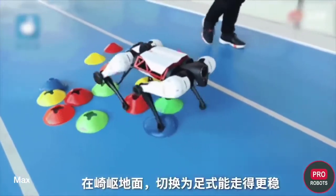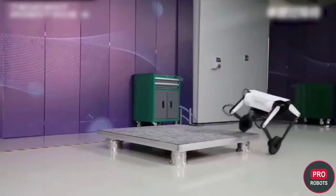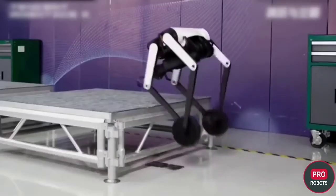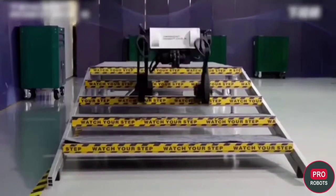And this robot dog can switch to rolling on wheels at 15 miles an hour. Its cousin from the same company can roll over uneven surfaces, jump onto platforms, and somersault across gaps. Combining legs and wheels has some interesting advantages.